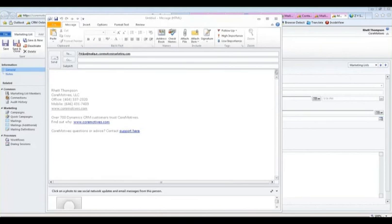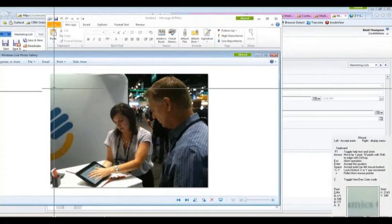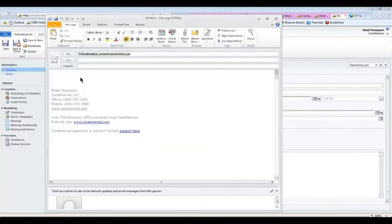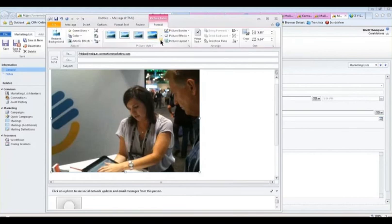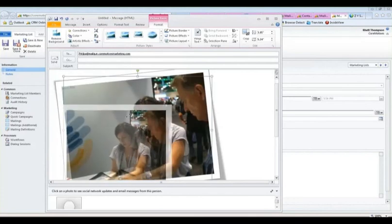So let me just go and grab a picture. I'm going to just show you how easy this is. I'll take a photograph that I have, and I'll take a real quick screen capture of that. That's from one of our trade shows. And I'll just pop that in to my Outlook message. And then maybe I want to add some cool effects to that and change the size.